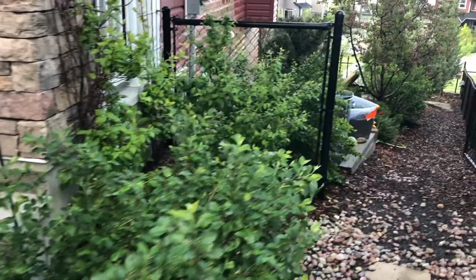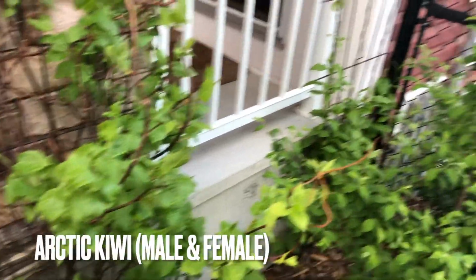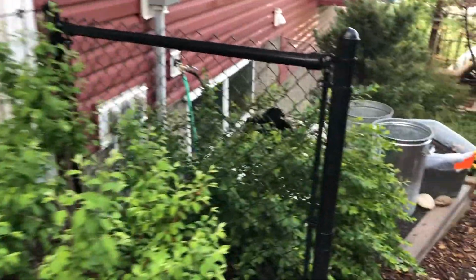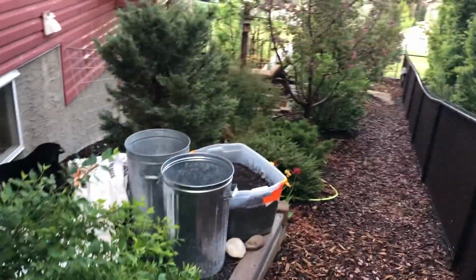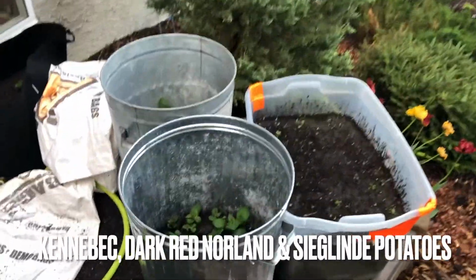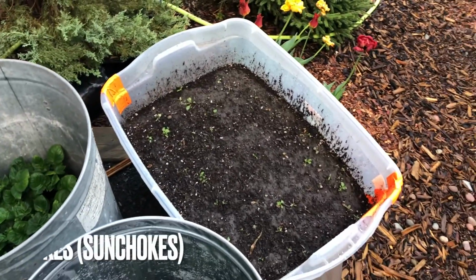Right at the west side yard. Here's my kiwis. They're doing great and it looks like it's going to fruit this year. And down the side fence, here's potatoes. They're coming along. Grow bags and garbage bins.